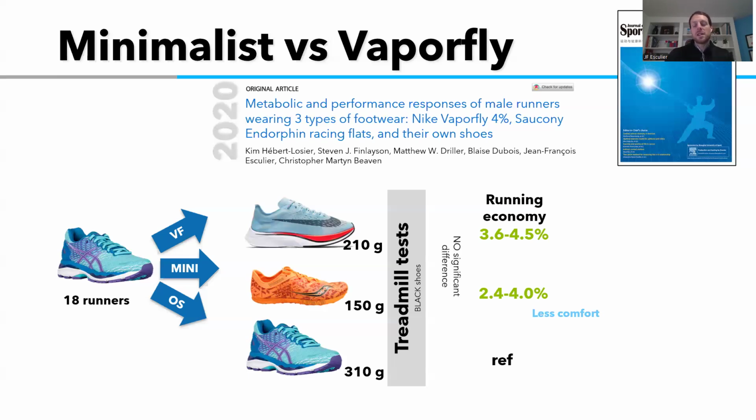Well, there was one interesting finding: people felt way less comfortable in the Saucony Endorphin, the very thin shoe, because they were not used to it. They're used to more maximalist, more cushioned shoes. And that's what was reflected on the time trial that we did, where we asked people to cover 3 kilometers as fast as they could. And the average speed for the Vaporfly was 16.3 kilometers an hour, and with the Saucony Endorphin was 16. And that was a significant difference between the 2 shoes.